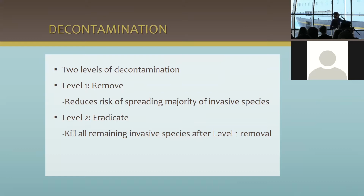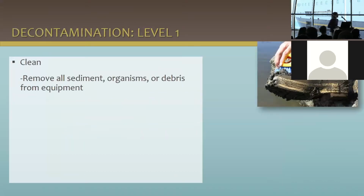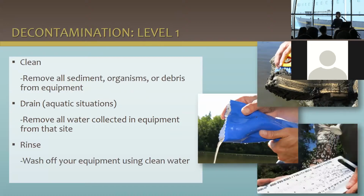So everyone is going to do level 1, and that is simple stuff. So clean your gear. That goes back to the checking yourself for seeds, brush them off on the site, throw them away if you can, scrub off your boots. So just get all the debris and organisms off your equipment. If you're in an aquatic situation, drain your gear. So any water you've collected from that site, drain it back on site, and then simply rinse off your equipment. Rinse off your boots, rinse off your measuring equipment, simple stuff. So clean, drain if it's applicable, and rinse.